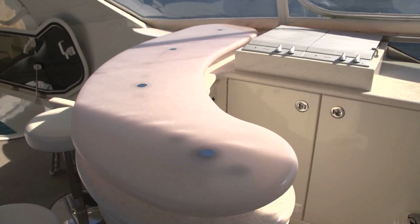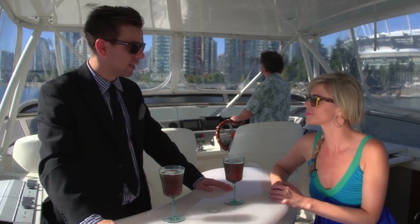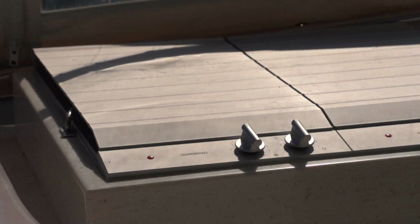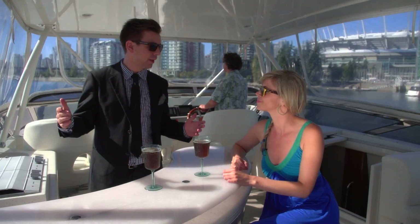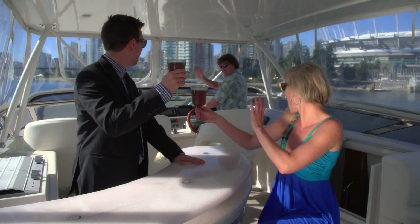It really is a great space up here. You've got the back area, you've got a nice little couch and table, and you can play bartender, you can make some food, you've got a fridge. Is that a barbecue? There's a little mini grill over here, so if you're too lazy to go downstairs, make some food up here. Love it. I'll drink to that. Let's drink to that and to Mike. Thanks, Mike.